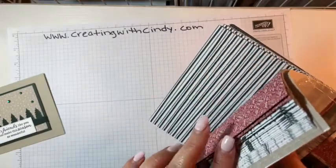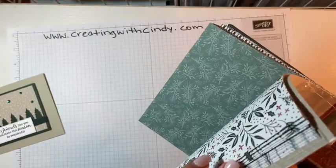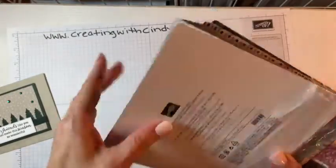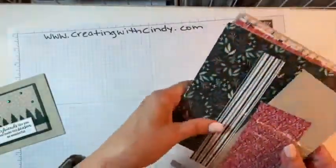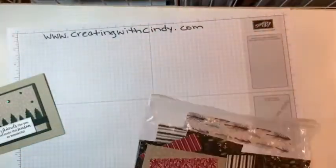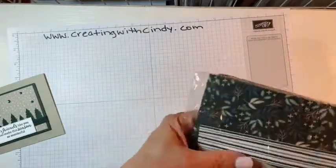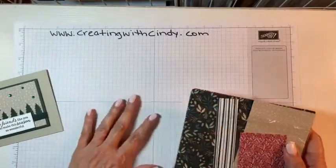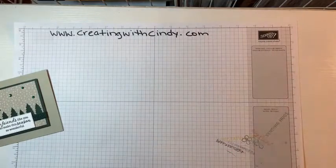I love the stripes. You get a lot of each one because it's 6x6. You still get 48 sheets, so maybe you get 8 of each design, I think. So this is called Tidings of Christmas paper, and it is in the annual catalog also.